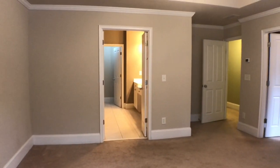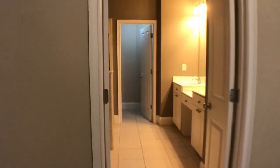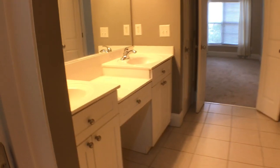And off the bedroom, the master bath. This features a double vanity, garden tub, and a separate shower. Another view.